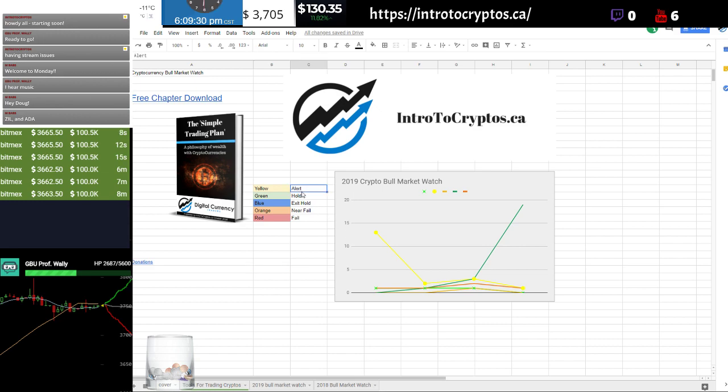If it's yellow, that means it's an alert. It's almost something that we want to buy according to our simple trading plan. You can get a copy of that simple trading plan by grabbing the link to the spreadsheet down below, and inside the spreadsheet you can click on the free chapter and go and grab it.